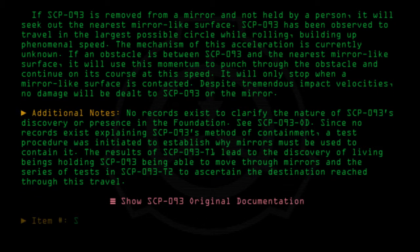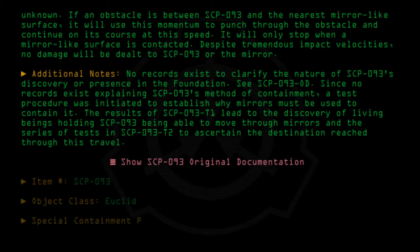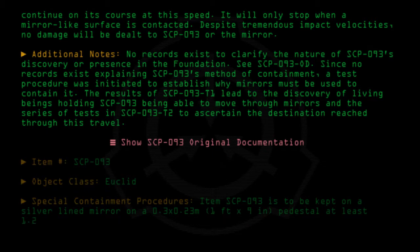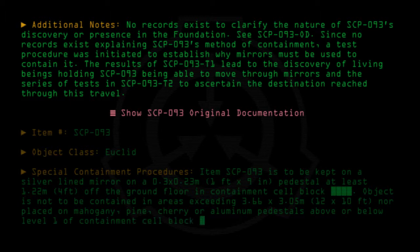Item number. SCP-093. Object class: Euclid. Special containment procedures. Item SCP-093 is to be kept on a silver-lined mirror on a 0.3 by 0.23 meter (1 foot by 9 inches) pedestal at least 1.2 meters (4 foot) off the ground floor in containment cell block. Object is not to be contained in areas exceeding 3.66 by 3.05 meters (12 by 10 feet), nor placed on mahogany, pine, cherry, or aluminum pedestals above or below level 1 of containment cell block.